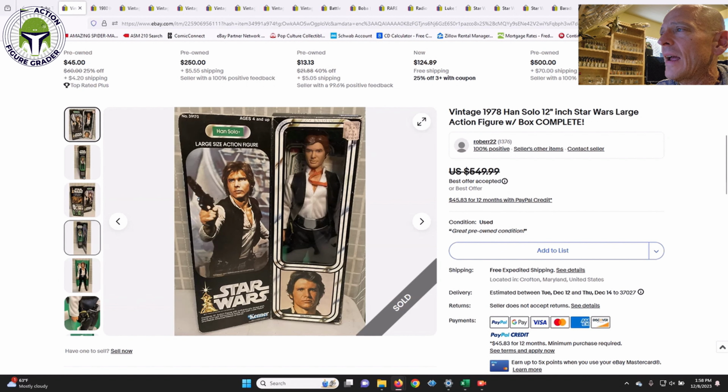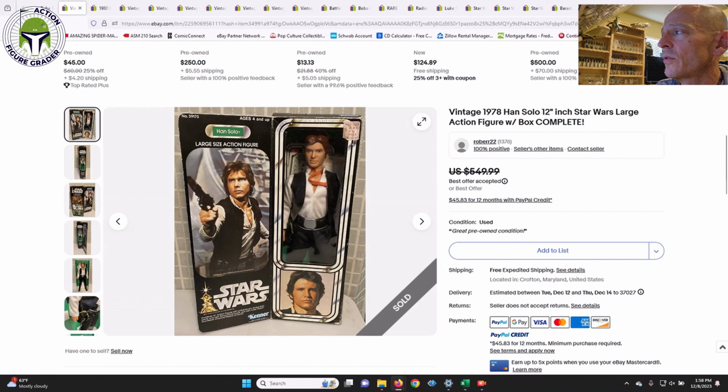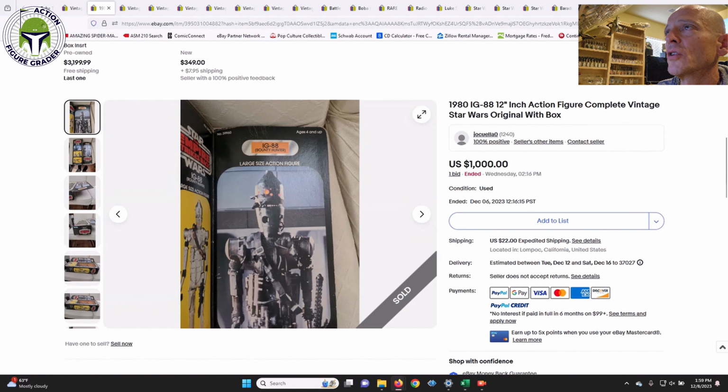It was listed for $550. All the paperwork, the box was in decent shape, although it did have some writing at the top of the box, unfortunately. But it was listed for $550 with free shipping, and it sold for $425. And what you're really buying there is a mint complete 12-inch figure that is unplayed with all the paperwork. Very, very nice example. So $425 took that one home.